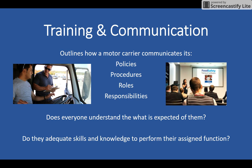The next is training and communication. The FMCSA really wants to have a good understanding of how the carrier communicates its policies, procedures, roles, and responsibilities to each of the employees and managers in the company. They want to make sure that everybody understands what's expected of them, and that the individual employees have the adequate skills and knowledge to actually do the job and fulfill the role and responsibility they have. So again, it goes back to the old saying, have the right people in the right seat. If you do, then everything goes okay. If not, then obviously there could be some issues. And the FMCSA uses that safety management cycle framework to determine how effective the training and communication is within the motor carrier.